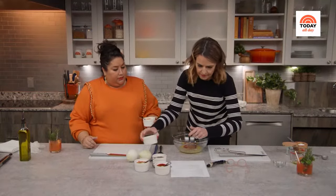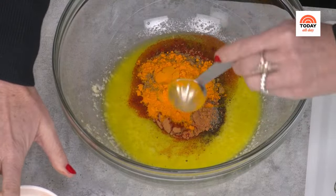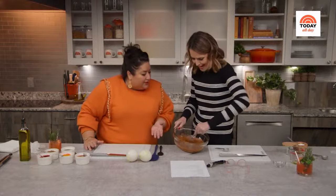And this is my favorite. It's the color of my shirt. It is. What is this? This is turmeric. I was gonna guess that. Oh, I love it. So this is really gonna give that earthy flavor to the shawarma and also that beautiful color. So we're gonna whisk that together. Look how beautiful this marinade is. All right, perfect. All right, so this looks beautiful.